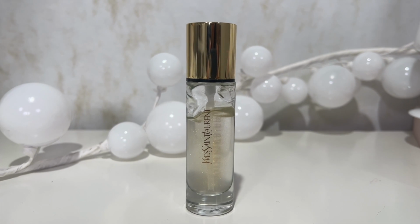Also, it's such a great price of like $6. And then another one that I've been reaching for lately, and it's more of an all-time fave, is the YSL Touche Eclat Skin Blur Primer. This one is pricey. It's in the $50 range, more like $57.